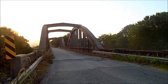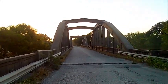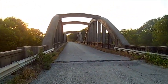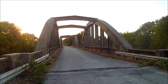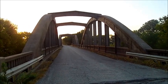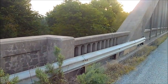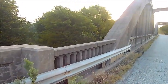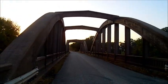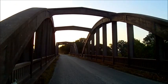Okay. Well, let's venture on across here. I'm going to do the best I can this morning. I just love these March Arch bridges. I have found two more that I am going to be documenting, doing a video on here in the near future. Maybe one tomorrow. But these were just so designed so beautifully. I mean, solid concrete. These are just amazing bridges. I just love these March Arch bridges.